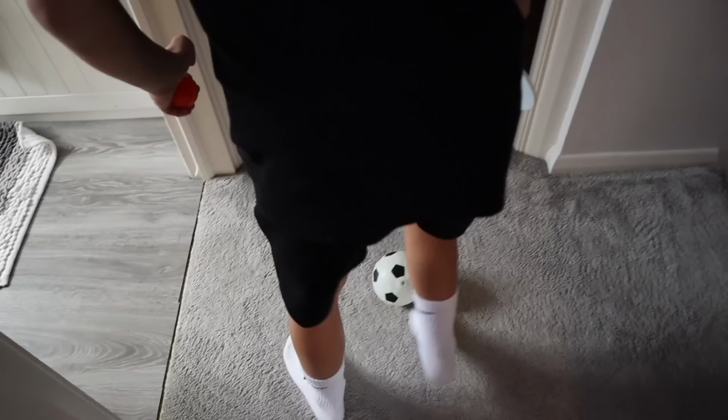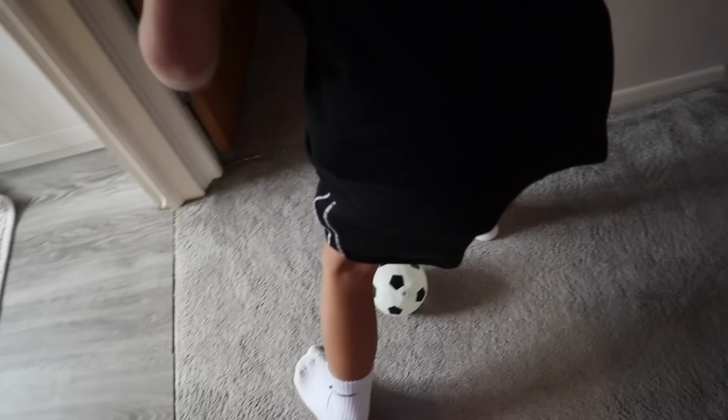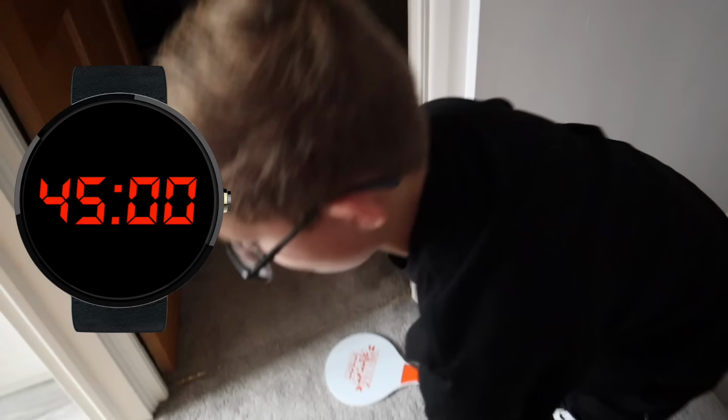What are you doing? Are you getting changed? Right, get changed, because we've got to leave. Kickoff is literally in 45 minutes. Go, go, go. Lily, you getting changed? All right, we've got to be quick.